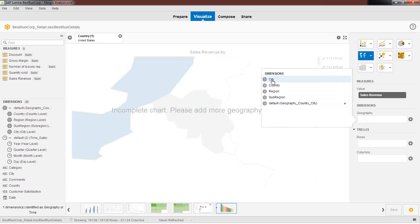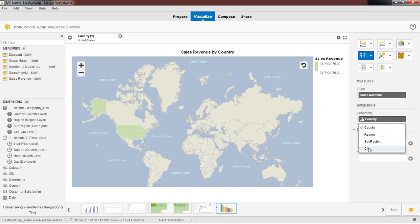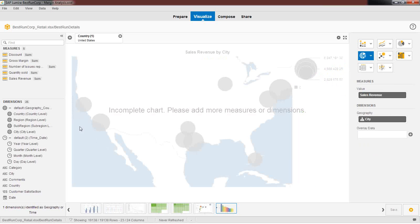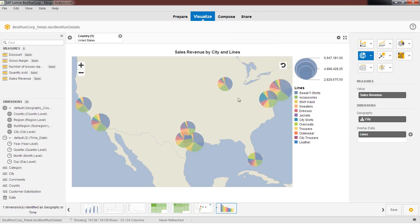Going back down to city. Sorry about that. I'll make it a little easier for navigation. There's some very cool visualizations here where I can say, show me the sales by city, but also show me a pie chart on every city by product line. Once I do that, it throws a pie chart on top of every city, and at a glance I know, okay, LA, sweat t-shirts were my best selling products. Let me go ahead and save this visualization.